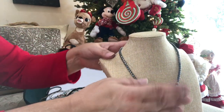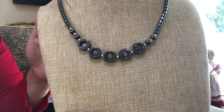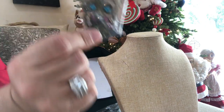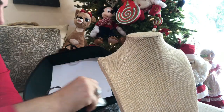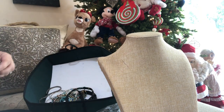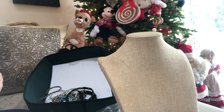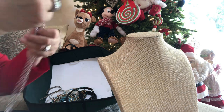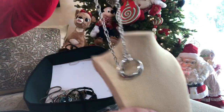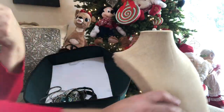This has got pink stones. That's 8. This owl necklace is 9. This one is named. Oh, White House Black Market. How's it go now? Oh, I can't remember, but that's what it is. And it's long. It's a long piece. It's very pretty. Of course, I forgot my count.